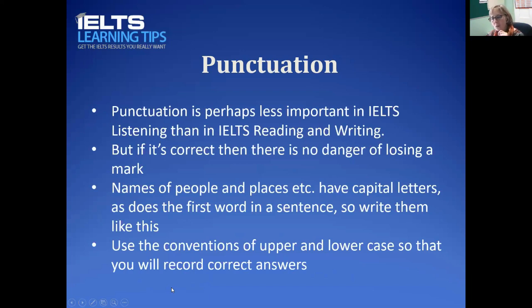So it's better to get it right than to do something foolish and get it wrong. So use the normal conventions. If you're not sure, look at the examples. Sometimes it doesn't matter, but sometimes it does. So it's making sure you know when it does and when it doesn't. So just be extra specially careful because you do not want to throw away marks in your listening because you write down the answers incorrectly. And by practicing it as part of your listening practice, I think you can avoid this problem altogether.